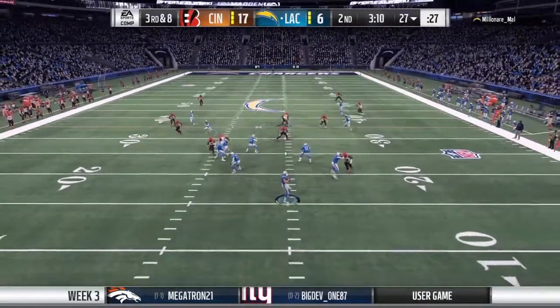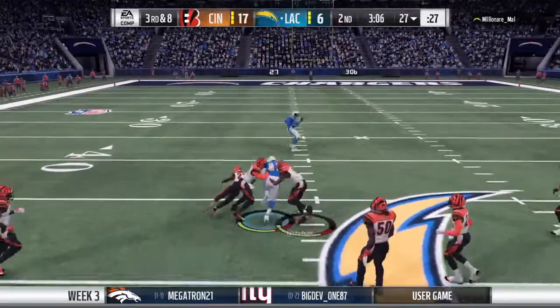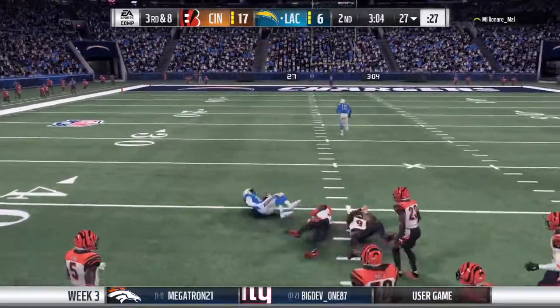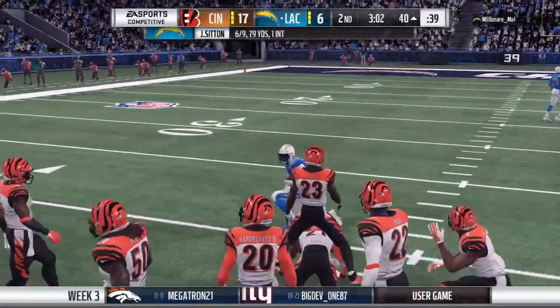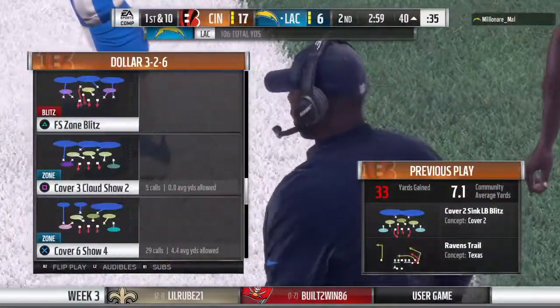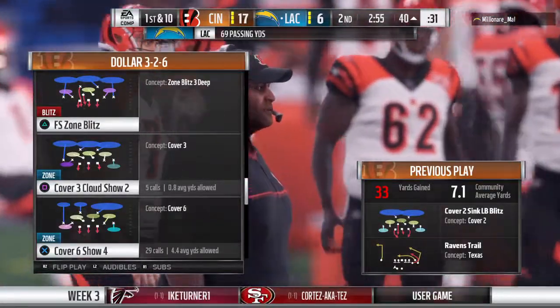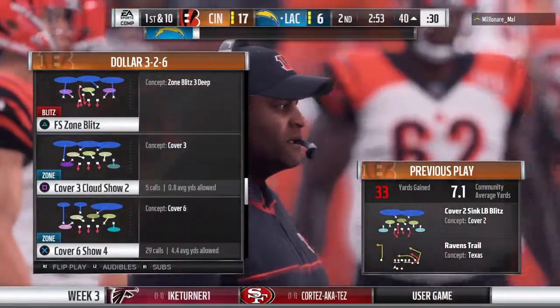He'll look to throw. And he's got his big tight end over the middle, complete. And he takes this one all the way across midfield into enemy territory down to the 40-yard line. That one will go down as 33 yards on the 3rd down conversion.